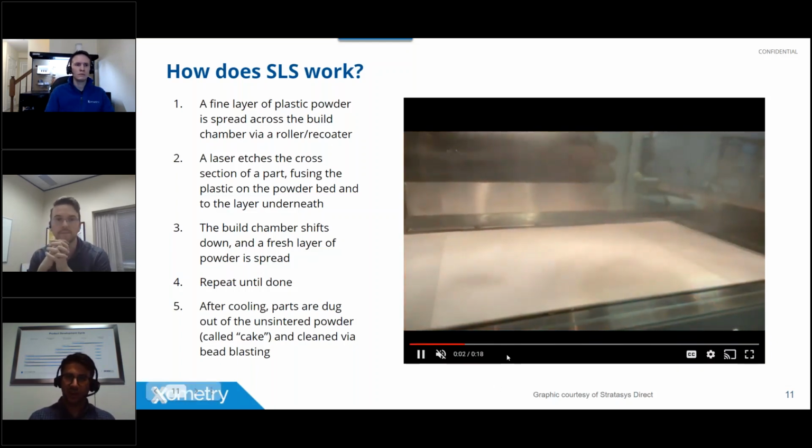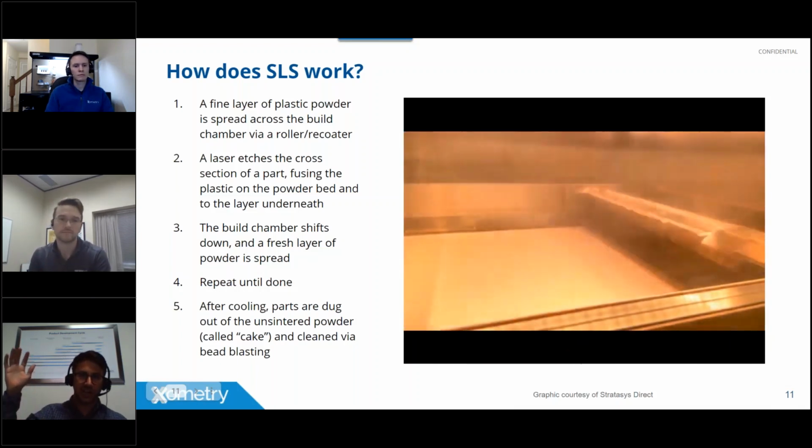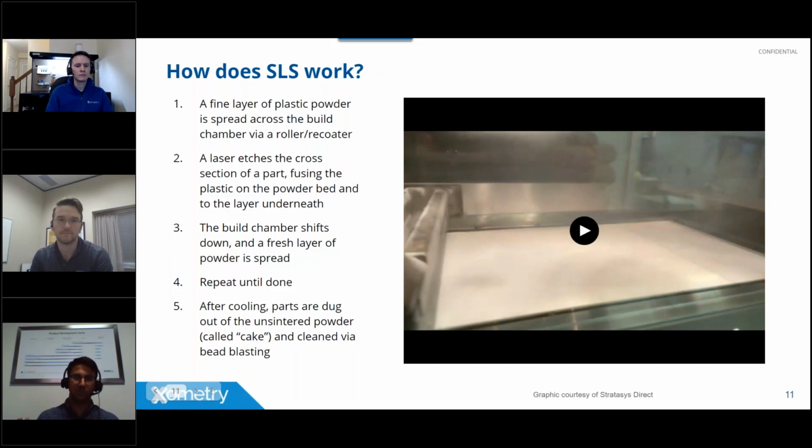Once that happens, it's kind of hard to see in this video, but the laser is shining down from above and melting that plastic to create your parts. The laser is etching across the entire cross section of that part, and then it repeats and drops 100 microns. That recoater adds more powder, and this continues for thousands and thousands of layers.